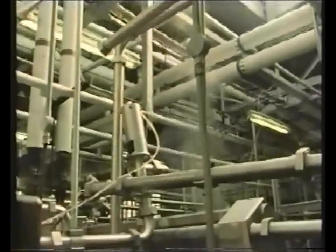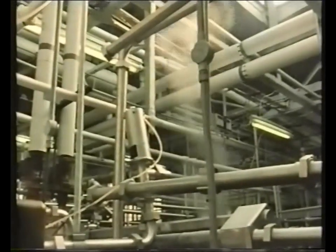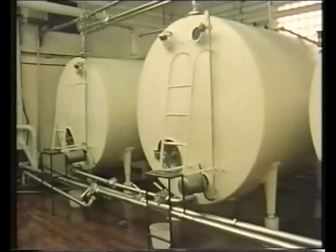Because milk is food, it is pasteurized to make sure no harmful germs or bacteria can make it go sour. When we say milk is pasteurized, we mean that it is heated up so that germs are killed off. Then the milk is cooled down again. Other machines make sure that no impurities of any kind can get into the milk.